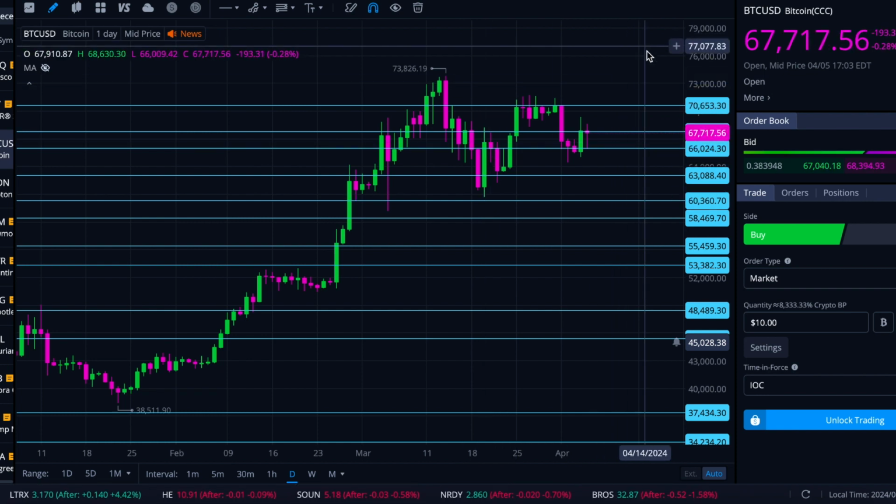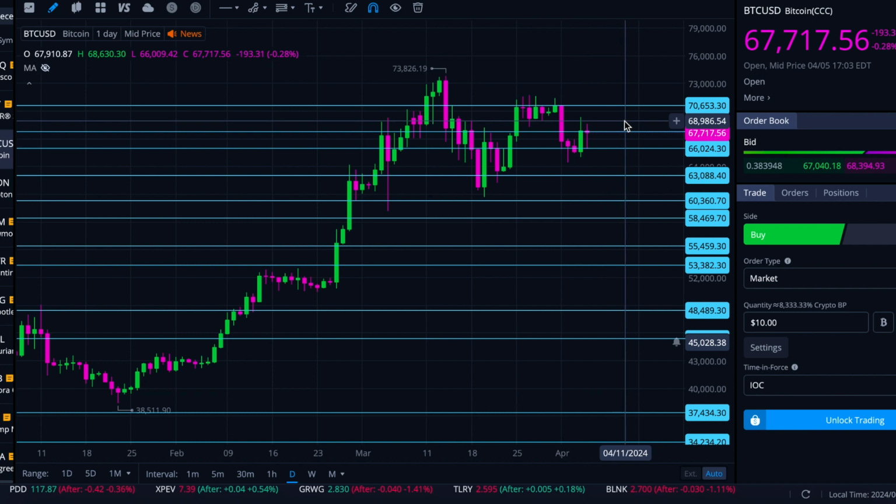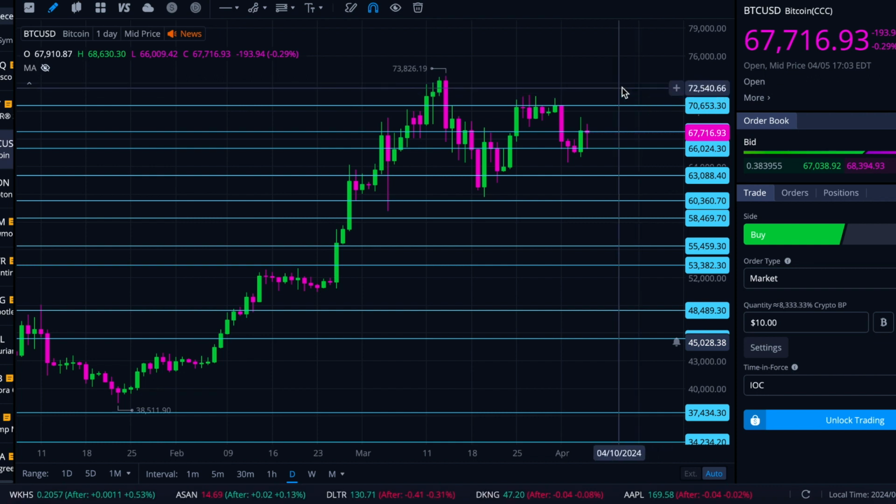So the levels, as I see it, the nearest in level for the moment, 67,826.90. That is currently a resistance level, so it's just sort of trying to poke its wick over that at the moment. If it's able to do so and get some legs or gain support at that level, 7653.30 is the next level up that I see.